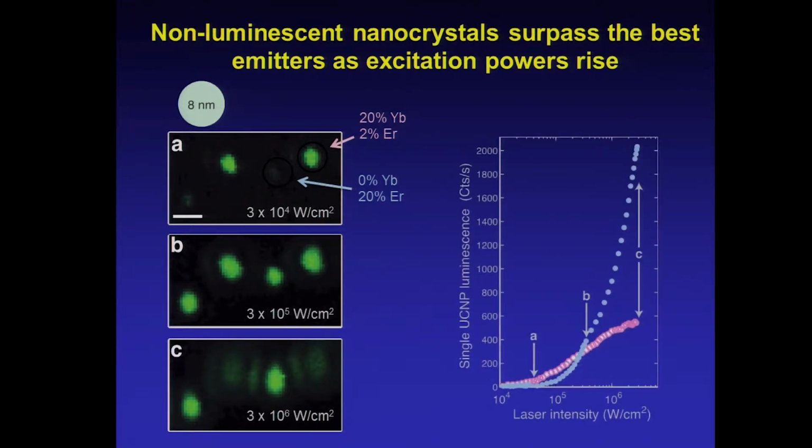And you can see that in this plot here where we're simply graphing the particle luminescence intensity as a function of laser intensity. At low intensities, again, the other particles are better. In fact, these new particles, you never would have discovered them, right? Because they're non-luminescent at ensemble imaging powers. Only at the high powers in these small particles does this new composition start to shine, pun intended.